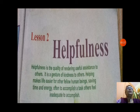If a person feels alone, life becomes much more difficult. If any person is doing work alone, he or she can become hopeless because he thinks that no one is there to help him or her. So when you help a fellow human being, it makes the life of that person easy and brings hope to that person's life also.